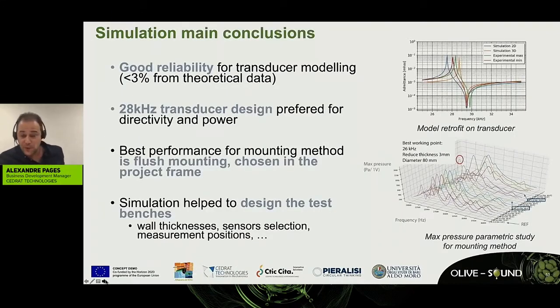So, the main conclusion about the simulation is that we are capable of fitting the model. So we've got good reliability, good relevance of the tests and modeling, less than 3%. We also could see that 28 kilohertz is a good frequency for directivity, power, and coupling. Also, in terms of how we attach the transducer onto the reactor, the flush method, we'll see that after, is the good one. And also simulation helps to design the test bench, because with ultrasound, it's difficult to know where to put the sensor to check the acoustic power. So the simulation helps locate where we can stick one or two sensors.